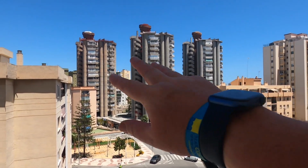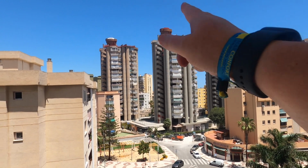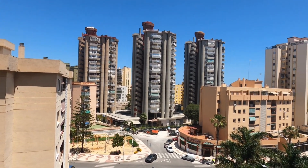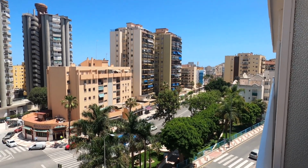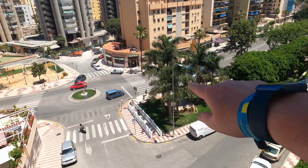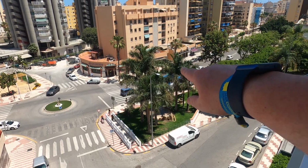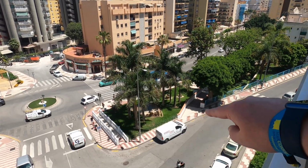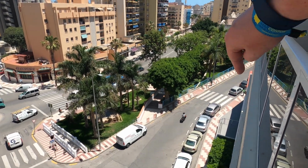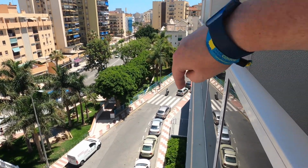So that's the 3 big tower blocks. Look at the architecture. Brutalism at its best. And that's the street in front. So this is where the coach dropped us off, just in front of those trees down there. And then we had to just drag our cases round and up here to the reception, which is just down there.